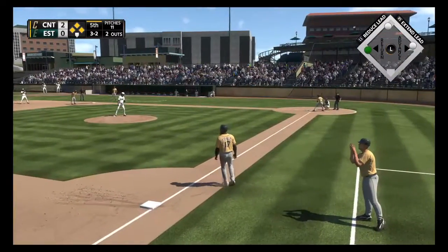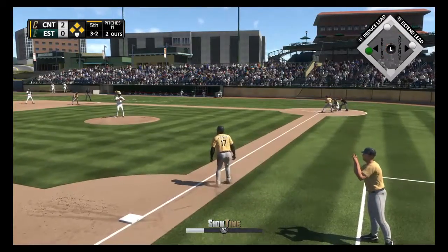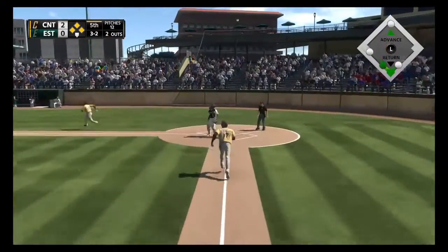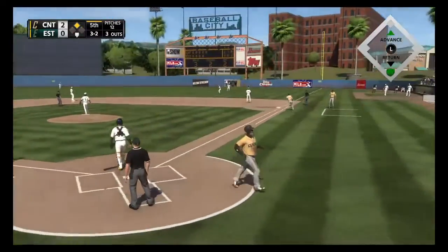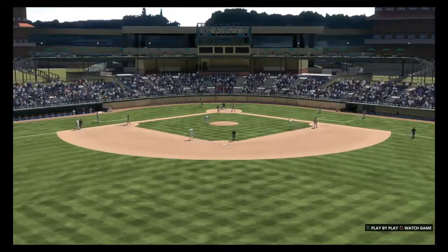Into the box now, Doug Reyes. 0 for 2 on the afternoon so far. Fly ball out to right field. Rourke has a play, and that ends the inning. So they wind up with two in the inning, but it could have been a lot worse. For the 5th.